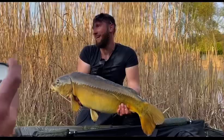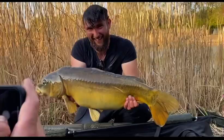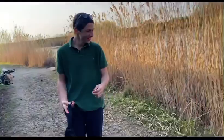Oh, man. Banana. Look down at the fish. Just had banana, £21. What a unique fish. Lovely. Get in there.